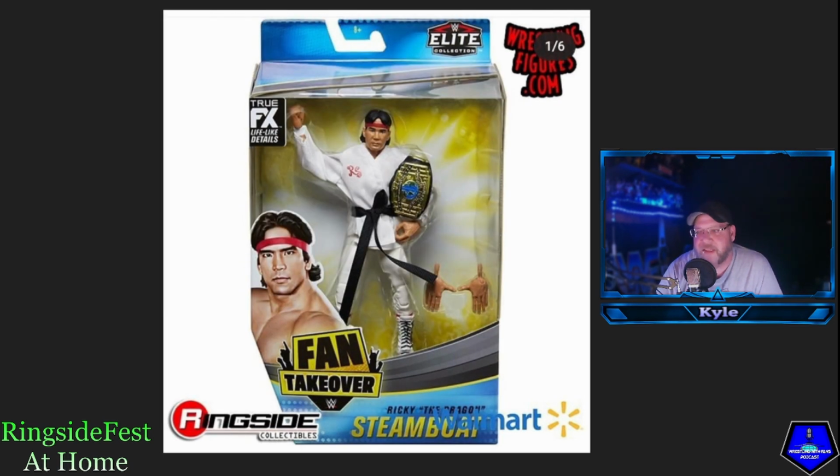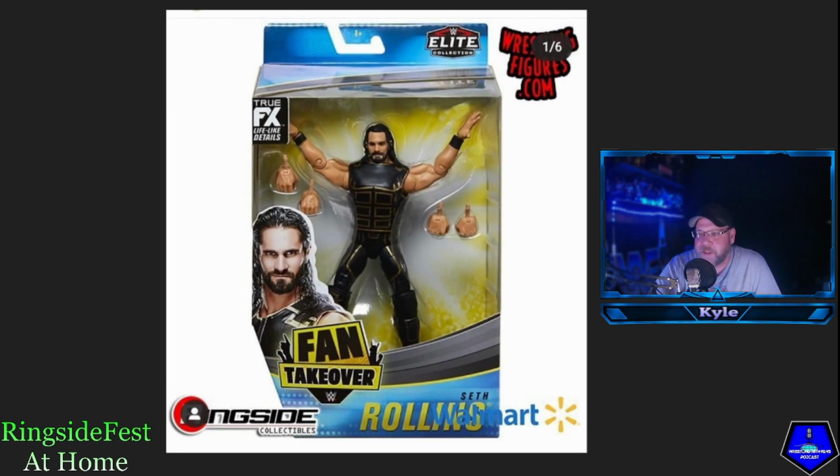And also in the Fan Takeover line, we have Ricky the Dragon Steamboat from WrestleMania 3. I have the Macho Man from WrestleMania 3 that will go perfectly with this figure. So Ricky the Dragon, one of the all-time greats. I will definitely be picking this figure up when it hits shelves later this year. Also in that line, we have Seth Rollins in the Fan Takeover line. Now, these are all going to be exclusive to Walmart. So if you have Walmarts in your area, keep an eye out. Keep an eye out here on the YouTube channel. When people start seeing a pop-up, we'll make sure we let everybody know. Do some fig hunts to try to get this Fan Takeover line.